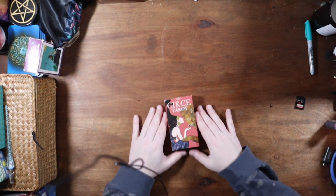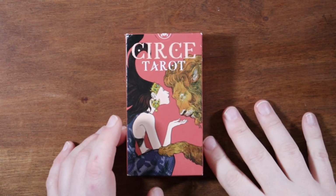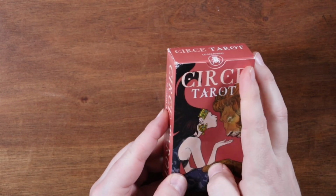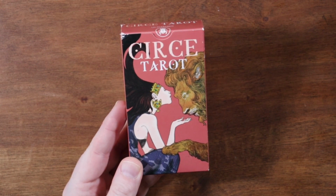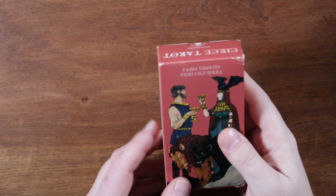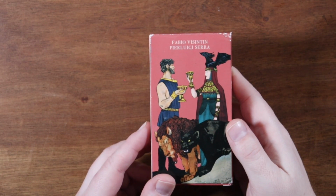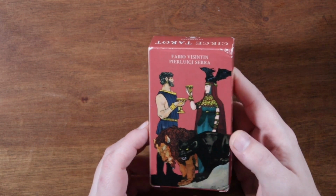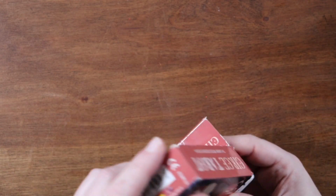The first one is the Kiri Tarot, which is a Lo Scarabeo deck. I believe this is how it's pronounced, Kiri, in Greek or ancient Greek. But Circe sounds prettier to me. I try to say things right. Anyway, Fabio Vicentin and Pierluigi Serra created the artwork for this, and I mostly got this because it looked like it was going to be Art Deco.